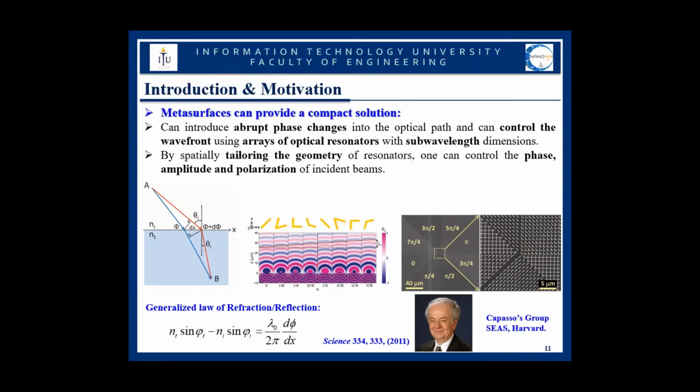So this novel idea led to the demonstration of several interesting applications, including metalenses, holography, etc.